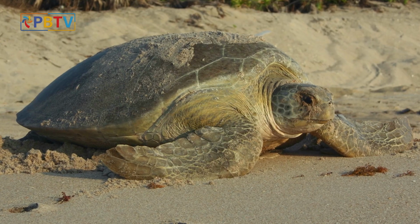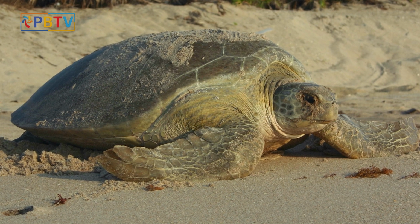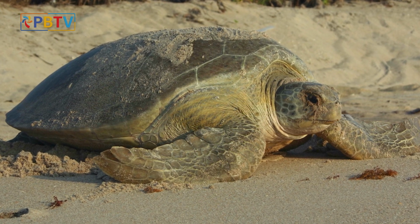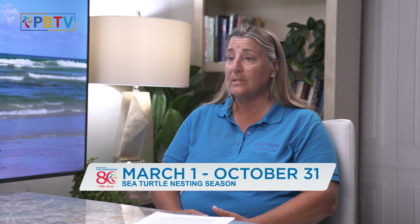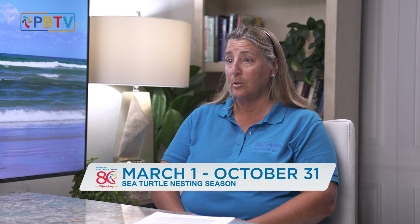That usually takes us beyond the finishing point for most of the green sea turtle nesting, as the green sea turtles tend to nest later in the season. However, the last few years, the green turtles have continued to nest into November and some even into early December. So it's really kind of extended the season out, but the official season is March 1st till October 31st.